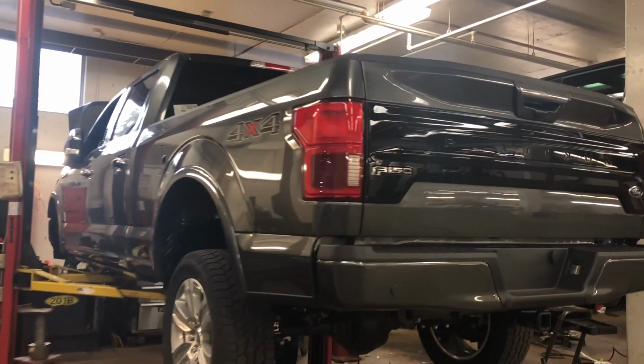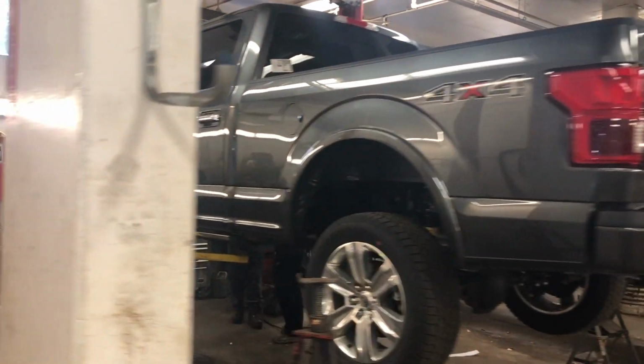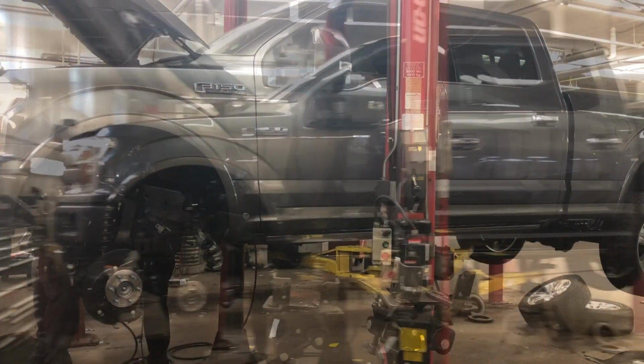So obviously the Supercharger is done. We're working on the lift kit as we speak. We've got a couple more details to do on the body. And then this vehicle is going to be all set for delivery. So again, stay tuned and let me know any questions you have down below.